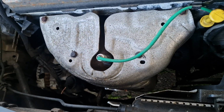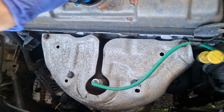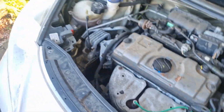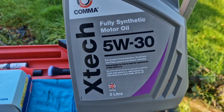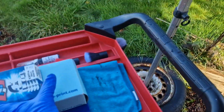So this was a pain to get on the first time as well. So much so I nearly gave up. There we go. We've got some 5W30 oil here, 5 litres of it. I think the car takes 4.2 litres of oil from what I looked up.